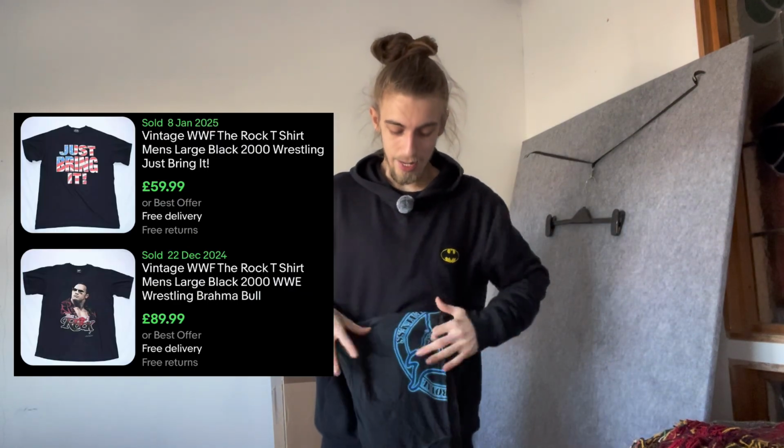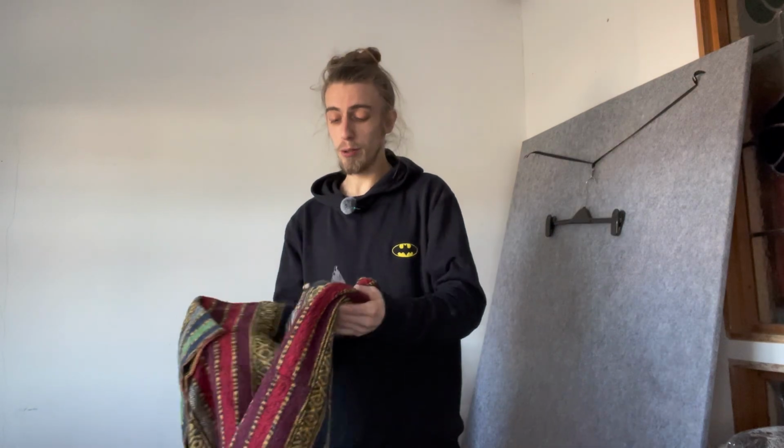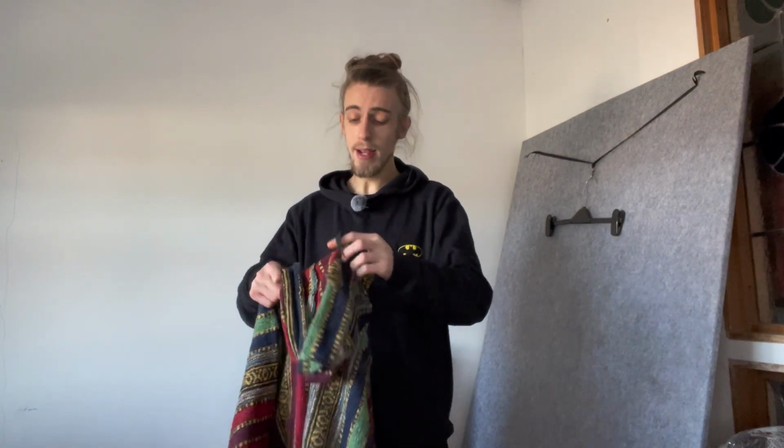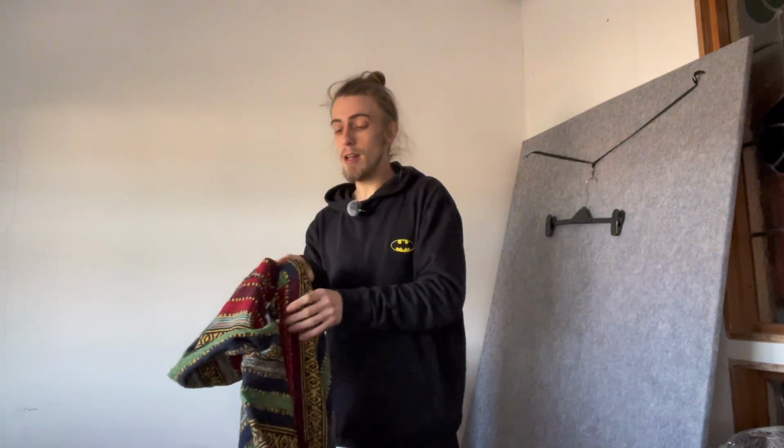So Rock vintage t-shirt from the year 2000. Wrestling tee. Again, I'm going to say 30 quid, but could be more. And then the last pickup from there, which I actually got at a discount as well, this one. We just sort of like added it on to round everything up to 100 quid. I think I was like £4 away. Originally it had £7.99 on the label, so they did me half price on this one. But it is 100% cotton, made in Nepal.